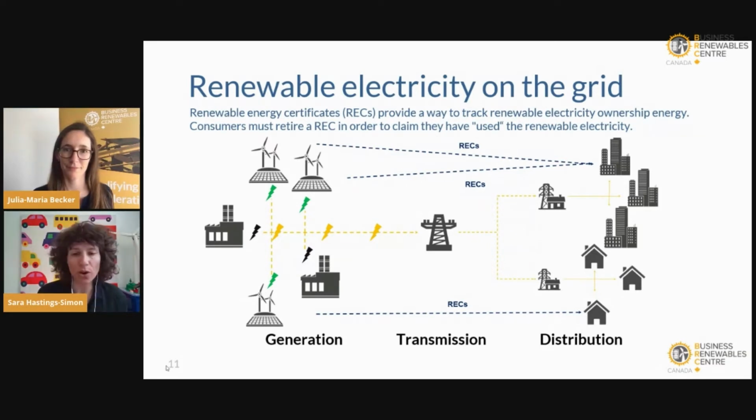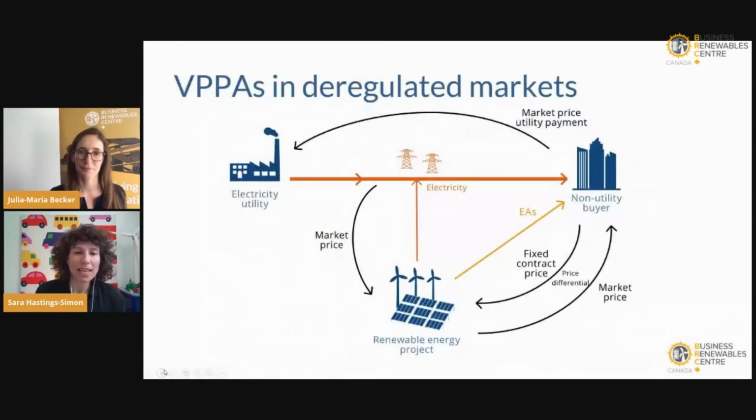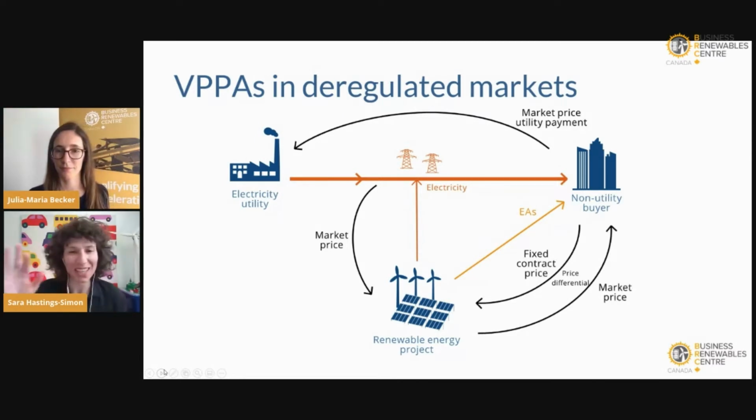And so what that purchase looks like, if we go on to the next slide, there's a representation of how VPPAs work in a deregulated market like Alberta from a practical standpoint. So as you can see, there's lots of arrows going all over the place. But on the top half, what you have there is the traditional flow of electricity. Your non-utility buyer, your corporation, is purchasing electricity from their electricity utility and making a payment at some price. VPPAs are adding on that bit at the bottom where the buyer is contracting with a renewable energy project developer. They are purchasing those environmental attributes, and that contract is for the difference, guaranteeing a price for the renewable energy project proponent.